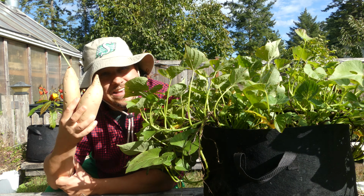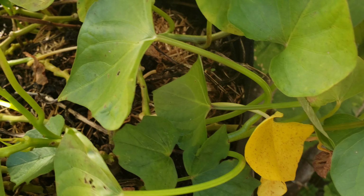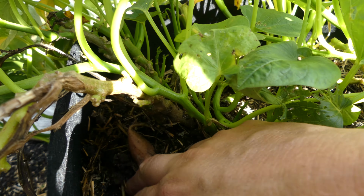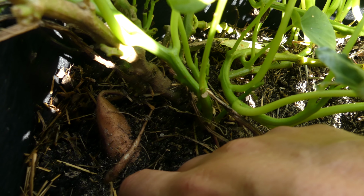You can harvest these guys at any time, at any size, but they reach their full potential in both flavor and nutrition when the foliage begins to fail. Sweet potatoes grow really close to the surface, so be careful when digging them up not to damage their skins, as that's going to affect the storage.